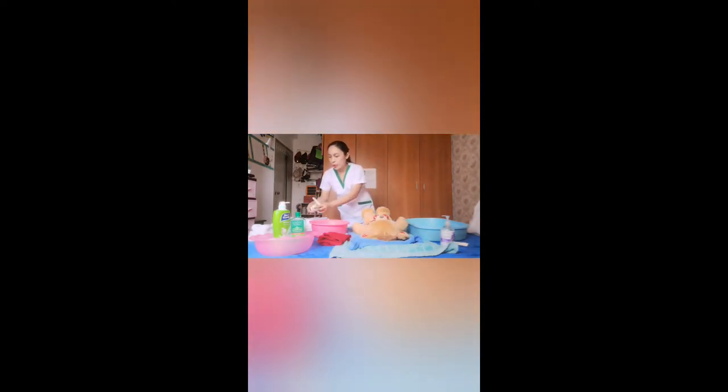Then before we bathe the baby, we have to check the baby's temperature. So assuming this is our thermometer, we have to clean or sanitize it using alcohol. So we clean from the cleanest to the dirtiest. The upper part is the cleanest, down to the dirtiest. And then we check from the anus of the baby. Before we do that, we have to put petroleum jelly. So we check that.